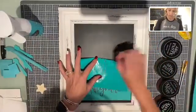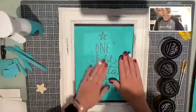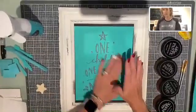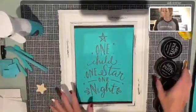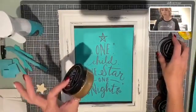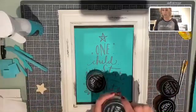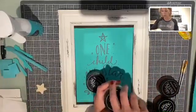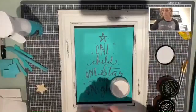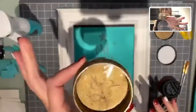Got a little too much fuzz, so I'm just going to pick that right off. All right, so now that I've got that done, this is going to be a simple, quick and easy project, so I'm only going to be using 2 colors for this. I'm going to be using our shimmering gold and our white chalk paste. Our chalk paste is water-soluble, semi-permanent, and comes in over 38 different colors. Look how beautiful. That's like my favorite color for the holiday season.